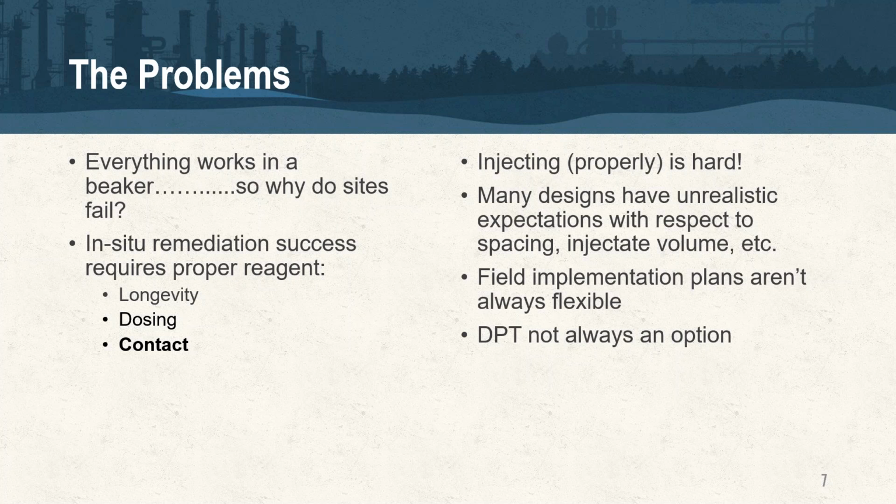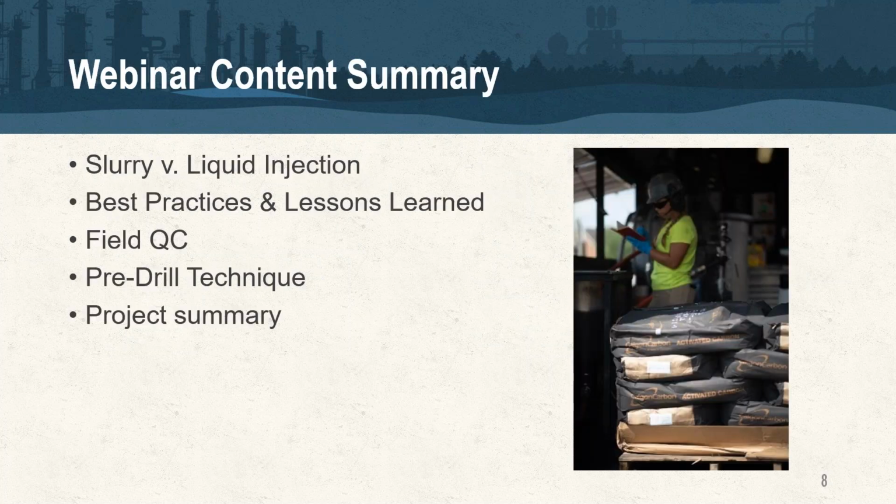But what about the sites that kind of fall in the middle? If you've got a glacial till, it's not going to hold a packer, but you can't direct push into it. What are your options? That's what we call our pre-drill technique, and Gary's going to cover that in detail when we get to the case study part.